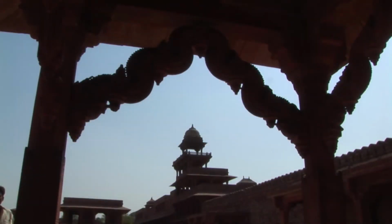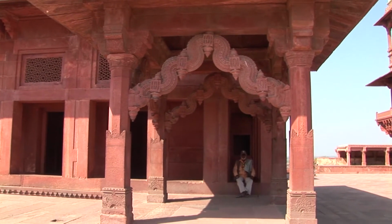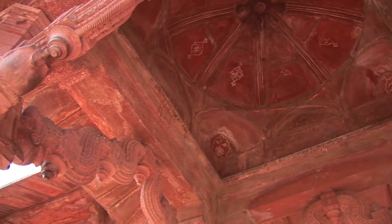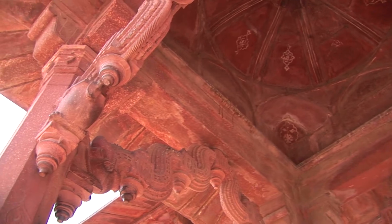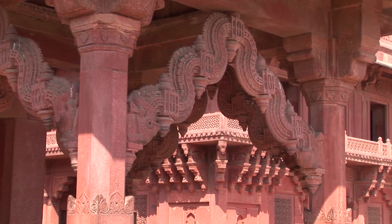To the southeast of the Ankh Michuli is a red sandstone domed pavilion, a typical element of Indian architecture that was widely adopted by the Mughals. Called a chatri, and literally meaning umbrella, the function of this specific chatri is unknown. Popular legend calls it the astrologer's seat.